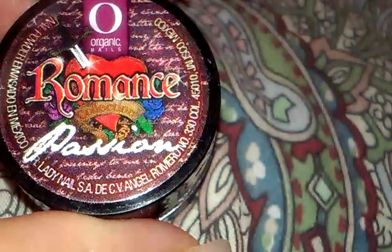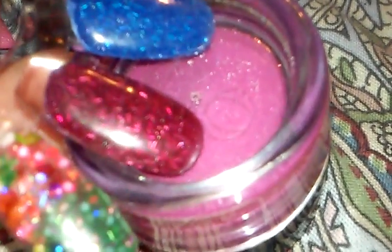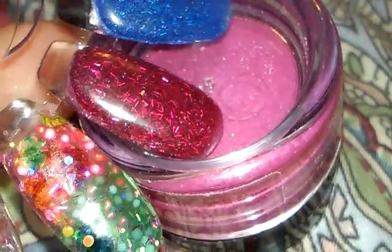And then this one is called Passion. And that's what it looks like in the tub. Let's show it on the desktop. And that's what it looks like on the nail. This is seven now. Doesn't want to focus now. There we go. Okay, so that's the Romance collection.